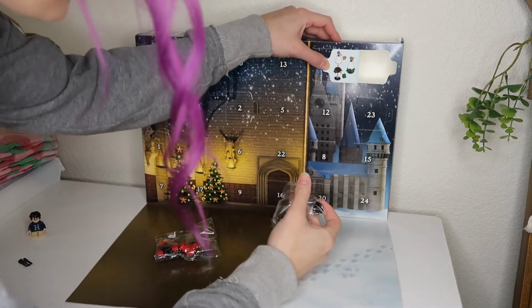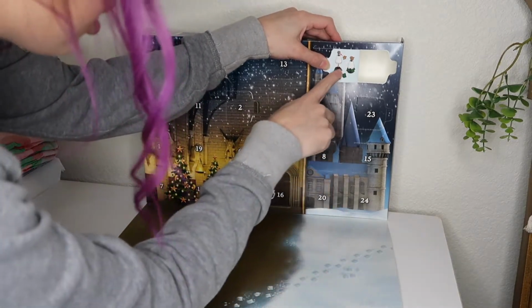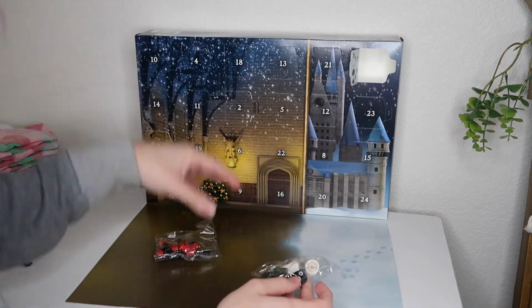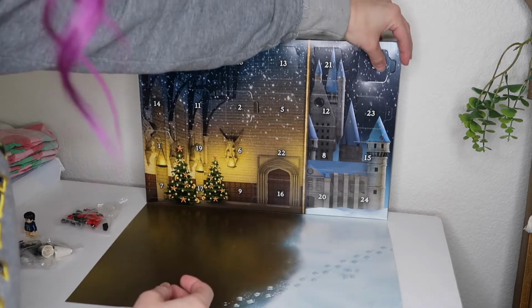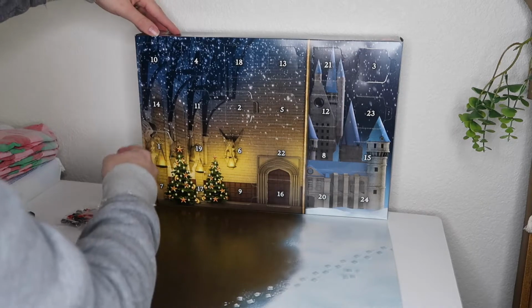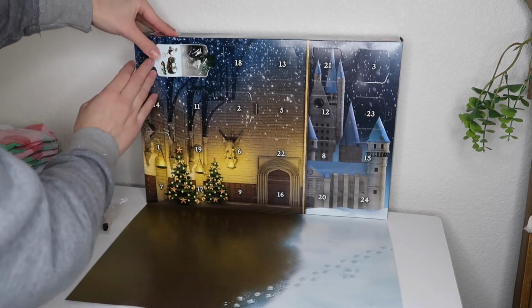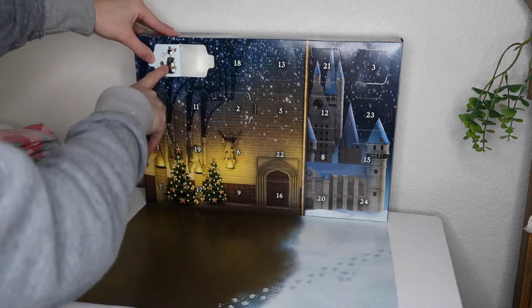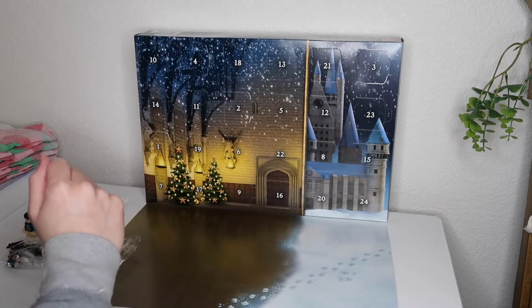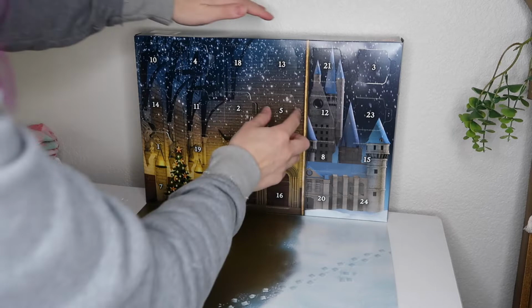which these look like, are these little Christmas trees maybe? Because they have stars on top. It's so hard to tell with the Legos, because obviously it looks different. Okay, and then day number four. No, this is a Christmas tree. This is definitely the Christmas tree. And then where is number five? Here we go.